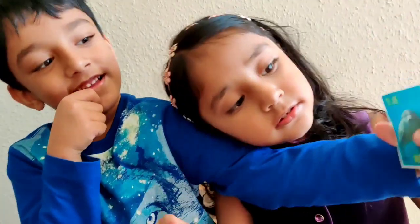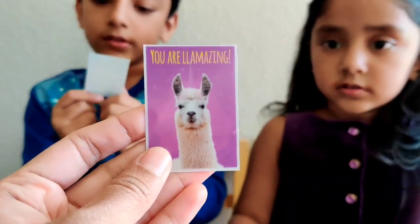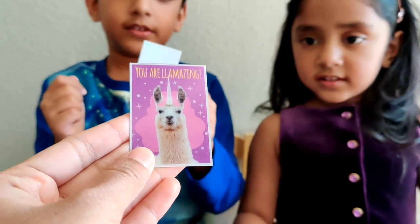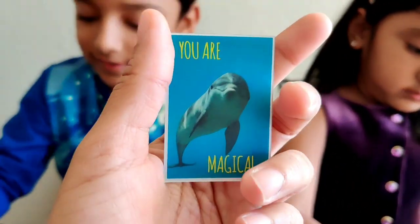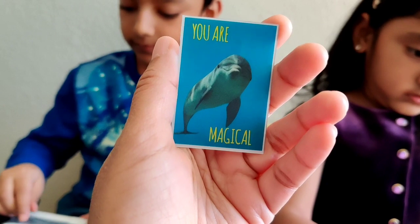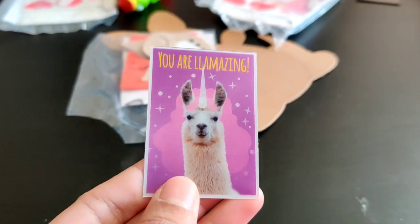When you do that, you can say illusion. As part of the Valentine's party, they got some fun gifts like this 3D llama. The 3D llama becomes a unicorn when you shake it up and down. And this is a whale, and when you shake it up and down, it becomes a narwhal. So it's magical. You are magical, it says. You are amazing.